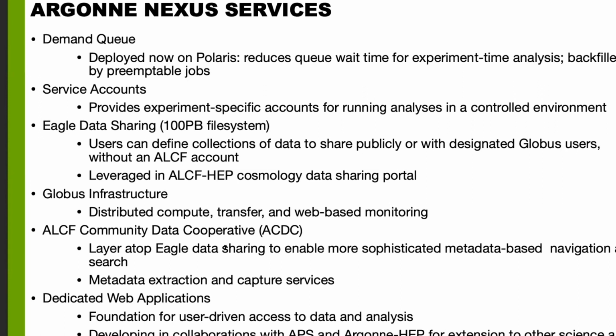I know that you have probably talked about the Eagle file system and Globus sharing that's enabled from the file system. In this case, you can designate a directory that should be publicly accessible to any person with a Globus credential to fetch your data and move it to their own facility. They don't have to authenticate to access that data. Well, you can make it so that they do have to. You can authorize particular people, or you can make it completely public.